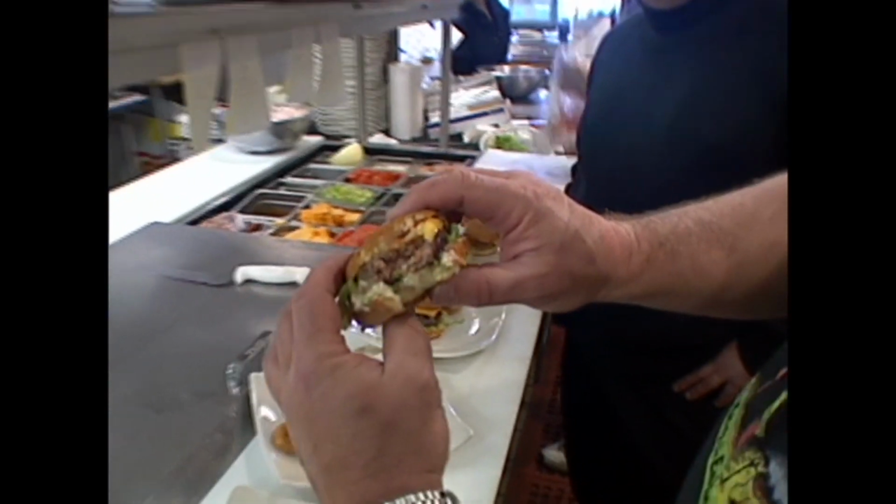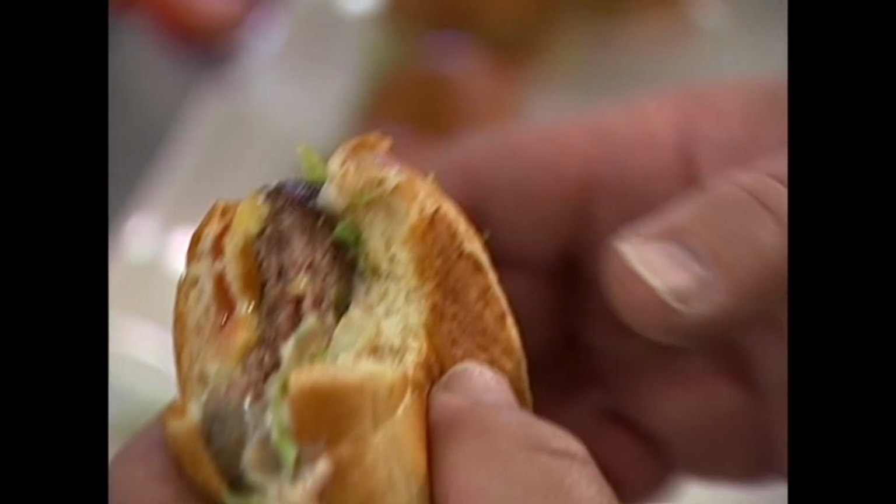It's great. It's absolutely great. Ray Kroc, you'd love this. Beautiful, perfect medium rare. That's how I like them. That's just great. I am hooked. All right, look at this.